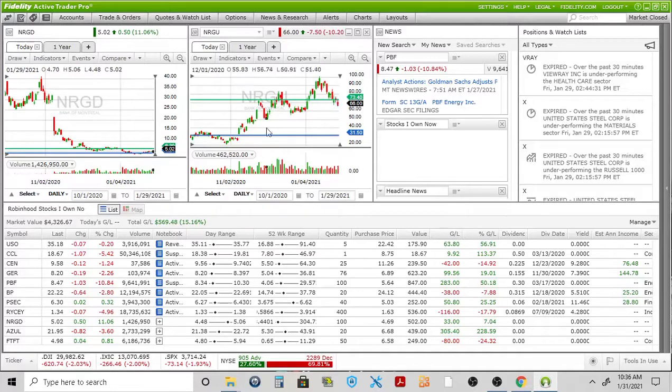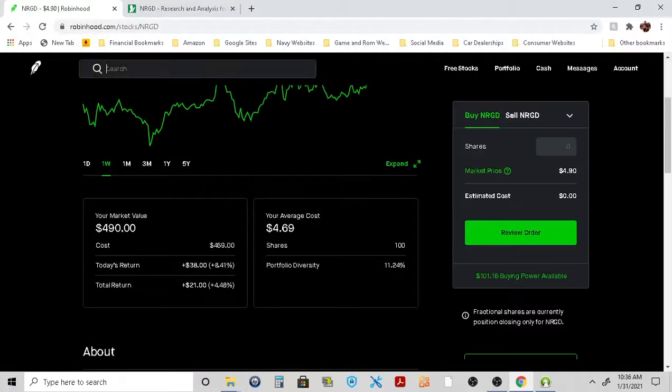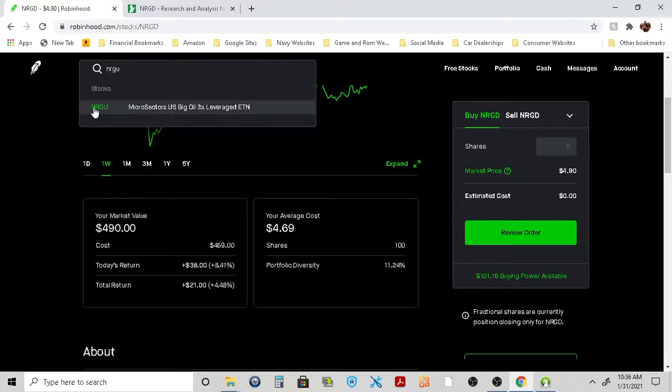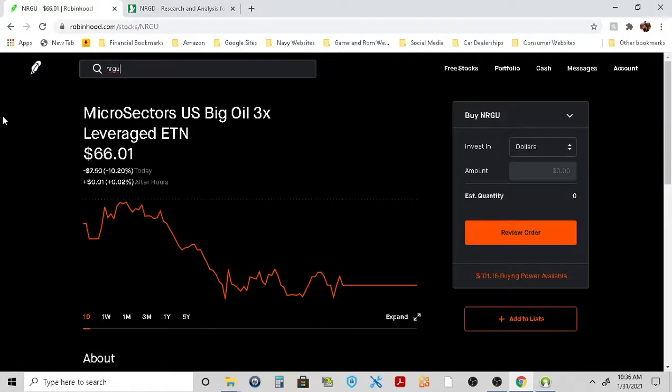So this one is 3 times inverse, and I'll click back over here and I'll type it in for you guys, NRGU, right? So this one is a 3-times leverage ETN. Remember, NRGD was a negative 3-times leverage ETN. So they're working the opposite of each other. So this one is going with the actual value of big oil times 3, and NRGD is negative 3 times working against big oil, right?